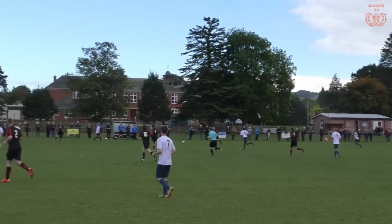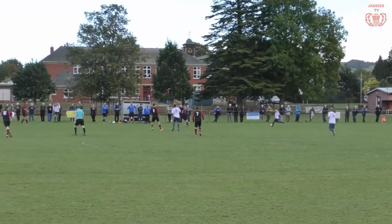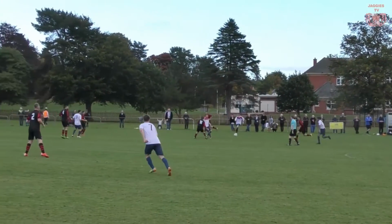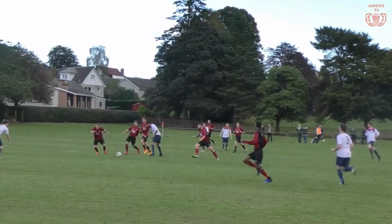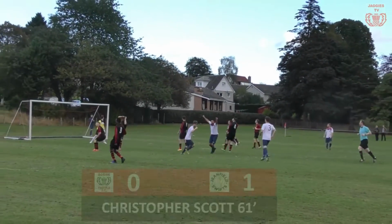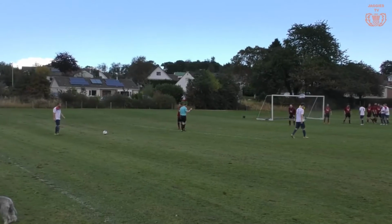Jeanfield were, however, to get the breakthrough just after the hour mark, and it was good play up the right hand side, with the ball eventually coming back towards Tony Holt here, number 8, just picking the ball up now. Holt, with a good powerful run into midfield, looks up to see Scott in space, and an excellent finish by Kiffy Scott for their opening goal.